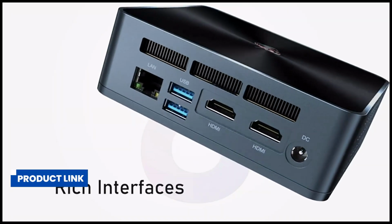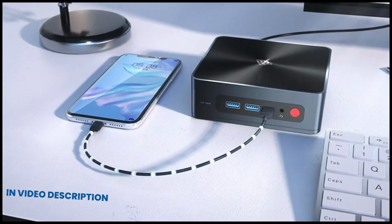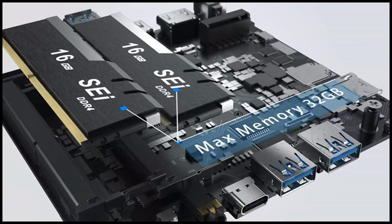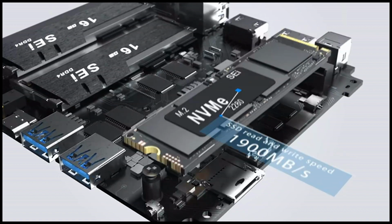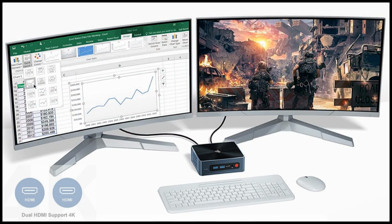This Beelink Micro PC is equipped with 16GB dual channels DDR4 memory up to 2400 MHz, which could be upgraded to total 32GB, greatly improving the data transmission speed. The 500GB SATA SSD with faster read speed up to 1900 MB per second also could be extended to max 2TB by replacing the SSD or adding a 2.5 inches HDD on the base, offering you large enough storage space.